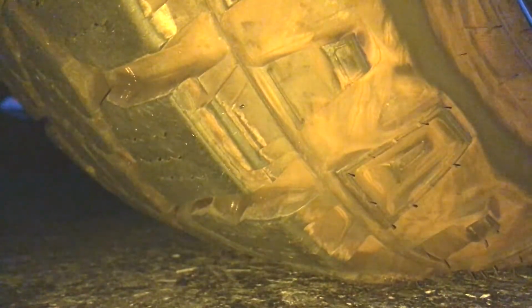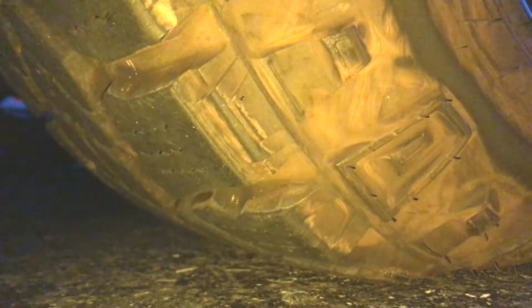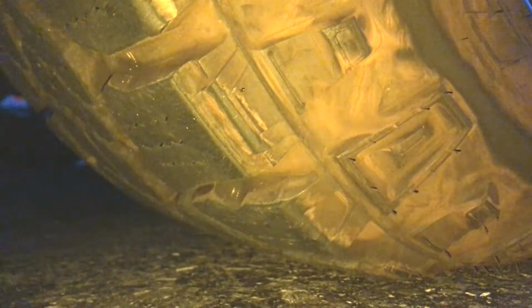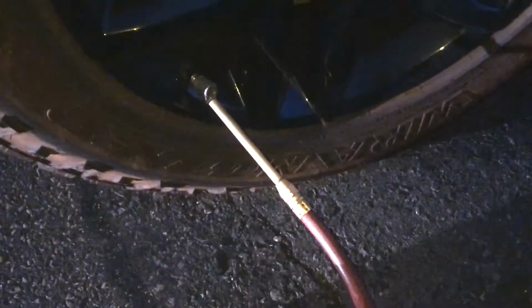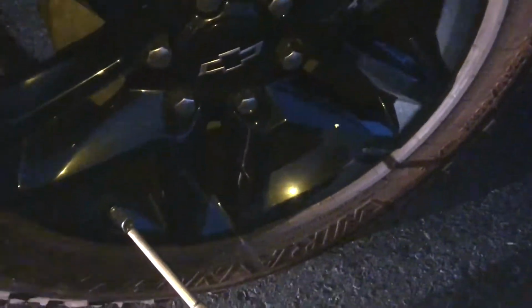All right. Might be able to find the leak too. I probably should have brought some water. I do have some water. I could probably pour it on. Doesn't help that it's dark out. Water is somehow coming in through the air. Almost got a full tire actually. Here's the leak.